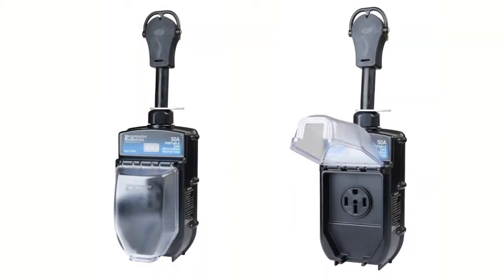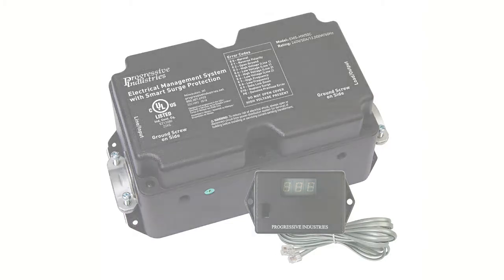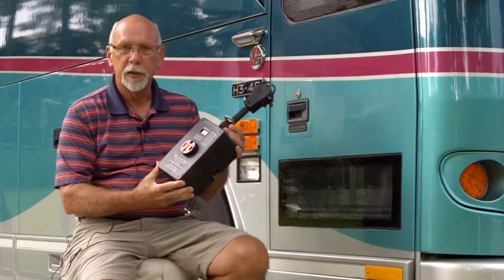So many of these devices actually hang off the end of your shore power cord, but some are actually integrated into your coach. So you may have to see if you've got one inside. But over the course of the years, and those that know me, I generally have talked about this device.